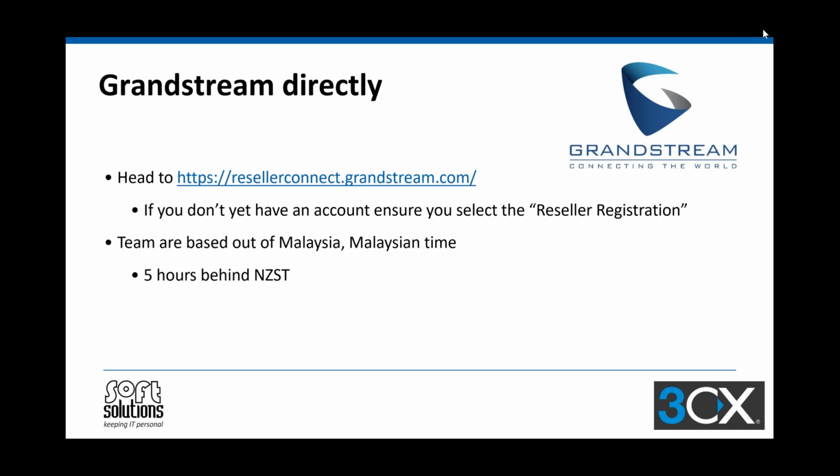Definitely, and notably when you do lodge support tickets, they will also ask for Wireshark captures to see what's going on. And the other thing with Grandstream phones as well is they have the ability to output the event log to a syslog server, which occasionally Grandstream will ask for as well, but that is typically with the weird and wonderful, but we have seen the odd one of those. And notably, the teams are based out of Malaysia, so they're on Malaysian time, so they're 5 hours behind us on the clock.